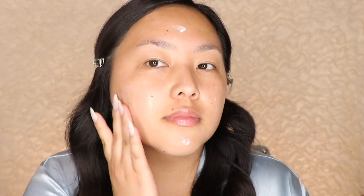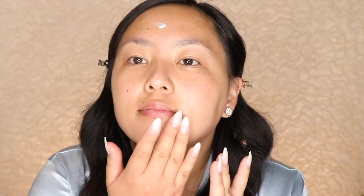It has a really nice fresh scent to it, nothing too artificial. I am just crazy about this product, and I really believe that everybody just needs to try it for themselves. I personally think that all skin types can benefit from this product because it has a really nice consistency to it. If you have oily skin, you can apply less, and if you have dry skin, you can apply more, like I am.